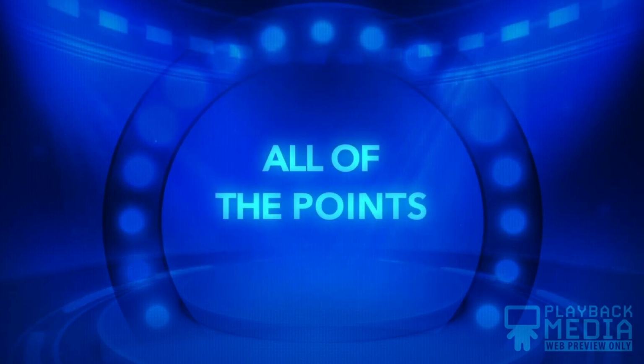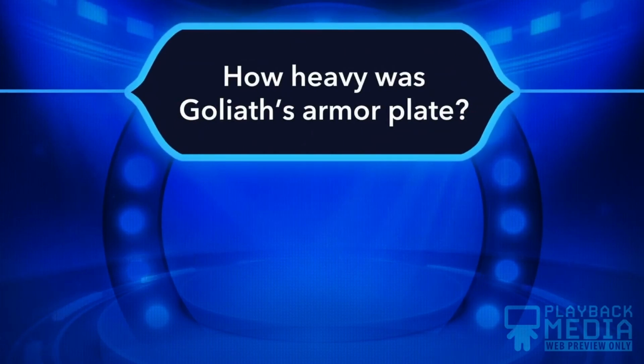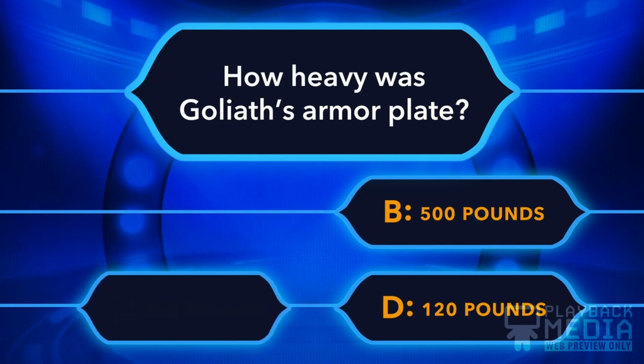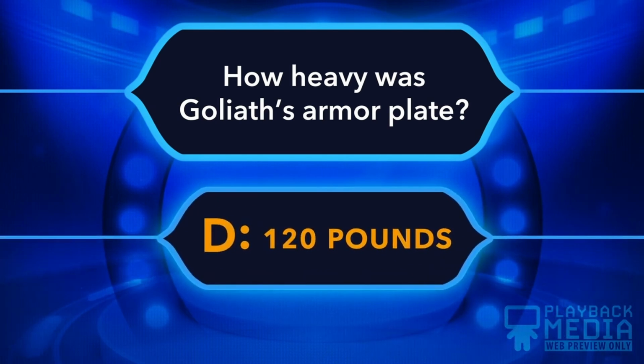The next question for all of the points. How heavy was Goliath's armor plate? Was it A, 100 pounds, B, 500 pounds, C, 350 pounds, or D, 120 pounds? The answer is D. Goliath's armor plate weighed 120 pounds.